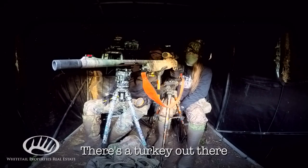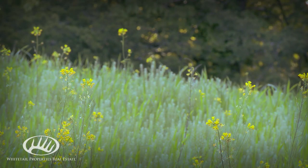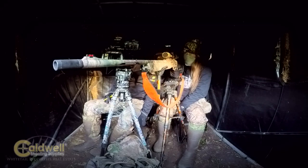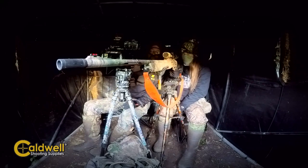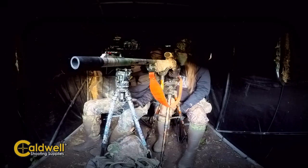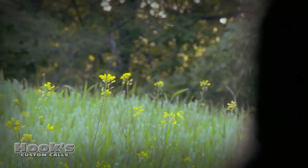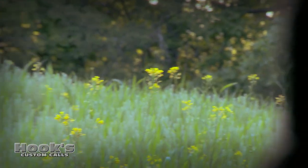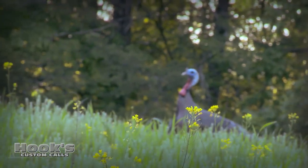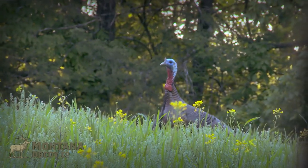There's a turkey out there. I know, I can't get a shot. He's gonna come around here fairly fast. Do you see him? No. I can't even see him now.